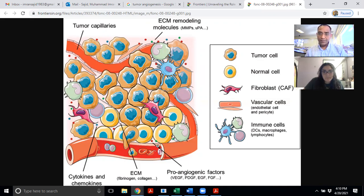Once they go to other places, that is called metastasis, right? So we have to understand the difference between tumor and cancer. A tumor is where the cells are there, and then it becomes 100 cells, then 1,000 cells, then 1 million cells. So when the cell mass increases, they are not able to get sufficient oxygen or food, or excrete their waste. So they start making blood vessels within them, right?